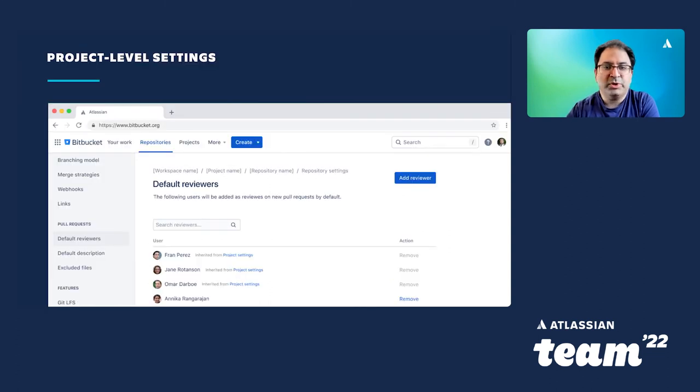Next, let's move on to project level settings. Currently, each repo is managed by the repo admin and has different settings. For example, if you want a set of developers to review all code within a project, you would need to set them as default reviewers for each repo under that project. This gets cumbersome if you have many repos under a project and new ones are constantly being added. With project level settings, you can set default reviewers once and it'll carry through across all repos in that project.